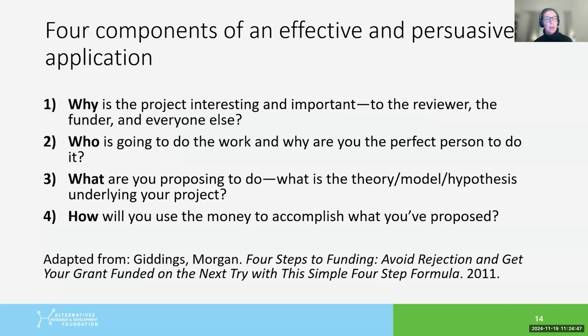But then you also want to talk about, of course, I think this is the core part, what are you proposing to do, right? So what's your hypothesis? What's your theory underlying your project? What is it that you are basing this project on? And then also how you will use the money to accomplish what you've proposed. And this can be a little tricky, I think, sometimes for first-time grant writers, because it's a little bit different than preparing a publication.